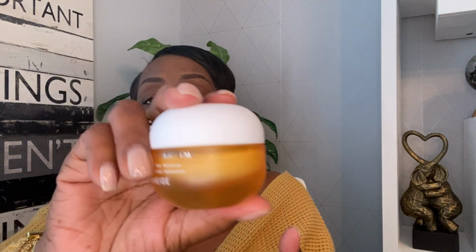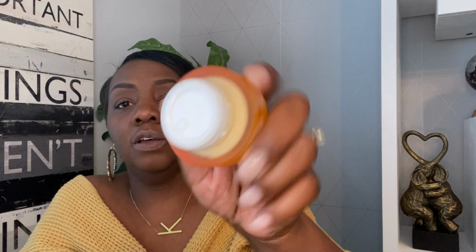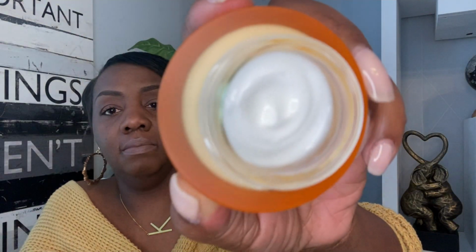Now, although I have not used the toner, I really can't give you any reviews on it, but I'll show you what it looks like so you can see it's still closed. I've not used it. It has no scent, which is good. I actually may give this a try, maybe tonight or something.